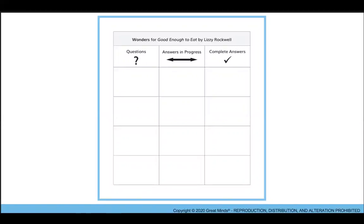In just a few moments, I will be reading Good Enough to Eat, but just pages 1 through 11 at this time. As I'm reading, I'd like you to jot down questions in this graphic organizer. When jotting down your questions, please make sure to use this column only. Do not write in the Answers in Progress box or Complete Answers box. This is because we'll use this in later lessons as we continue to read the text Good Enough to Eat.